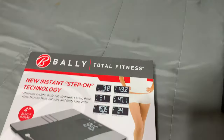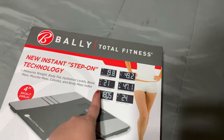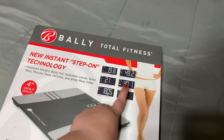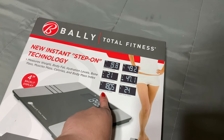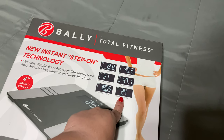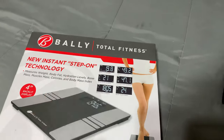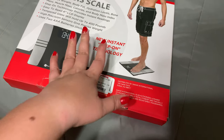And this is actually one of the scales that tells you your body fat, your water hydration, your body mass, your muscle mass, your kcalories, whatever that means, and then your body mass index. So we wanted a scale, but we didn't want one that only showed our weight. And this one is a really good price, because usually these scales are like $50 plus.